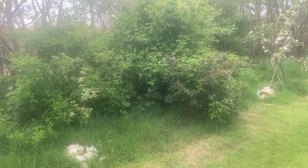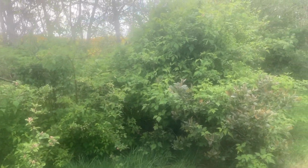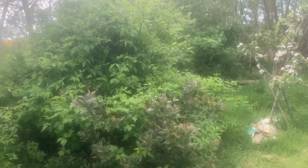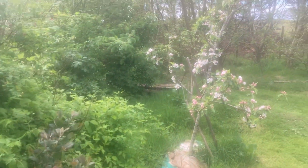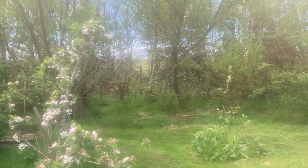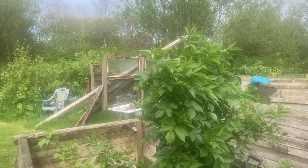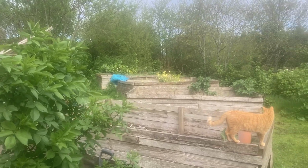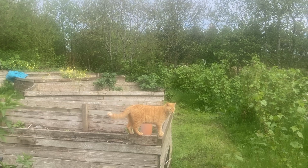Along here we have more young apple trees that are growing, more salmonberries. This is a chokeberry, more young apple trees, and the rest of the raised beds there behind me. And Weasley.